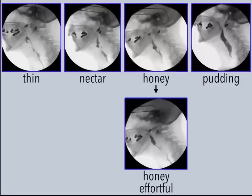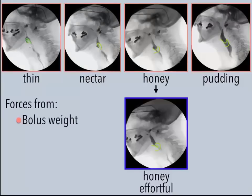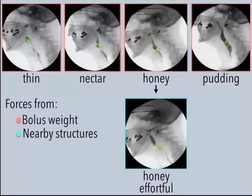Now let's review still shots of the maximum epiglottic displacement across the swallows of patient number 1, beginning with thin, nectar, honey, pudding, and finally, honey with effortful. Overall, when we consider forces from the bolus weight and from nearby pharyngeal and lingual structures, the effects were minimal on completely inverting the epiglottis during the swallow.